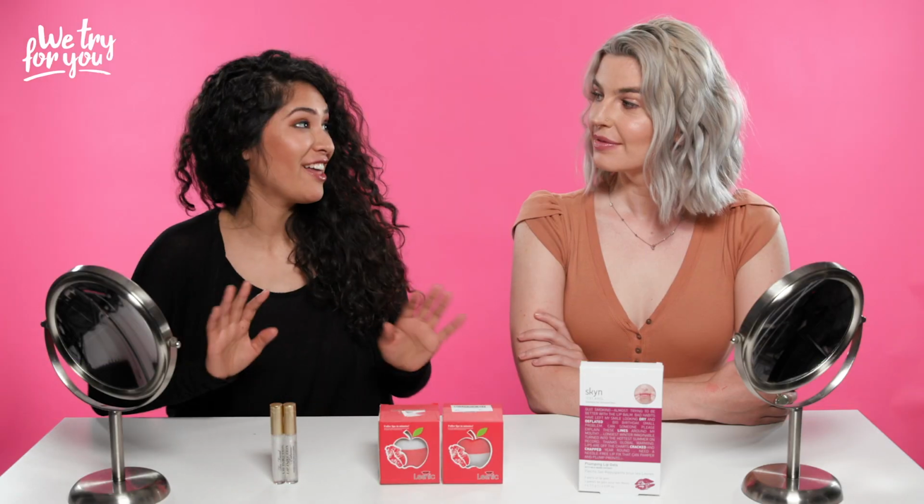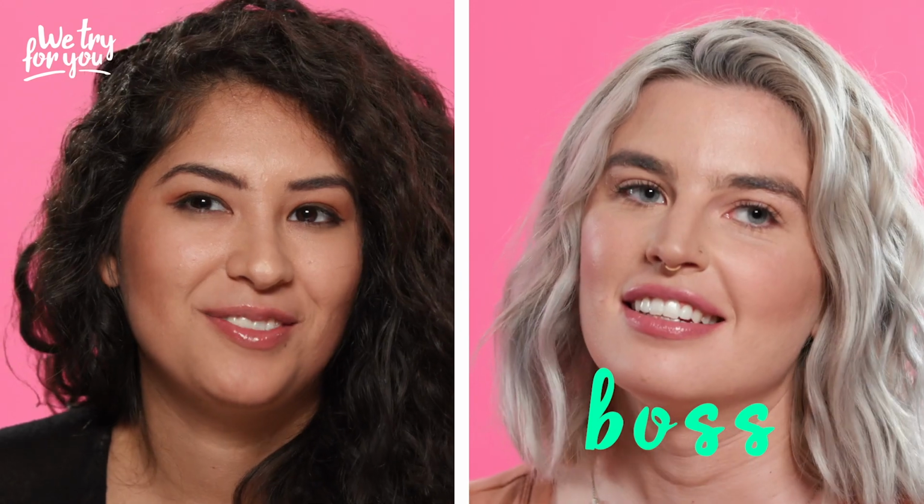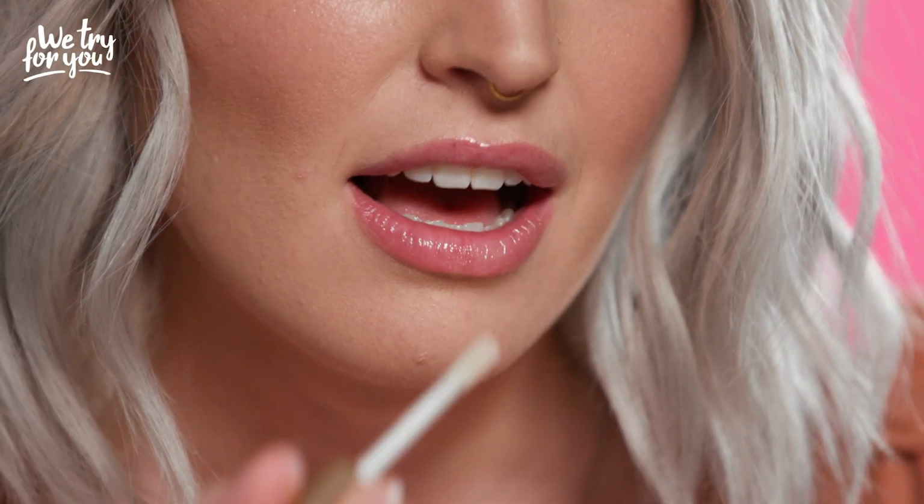Okay, now that we've tried all these 3 products, let's decide which one is a boss and which one is a loss. So the Too Faced lip injections. What are your thoughts? I'm gonna go ahead and give it a boss. I think it really worked. It was very tingly, borderline painful, and I felt like the results were the most immediate.